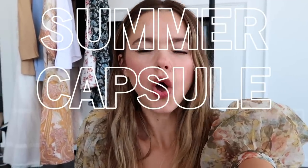Today we are going to talk about summer capsule wardrobe. A capsule wardrobe is basically a mini wardrobe that you build with very versatile pieces. These are key pieces that you build your outfits from. So you want to invest in those, and every season you build your capsule that is the skeleton and the base of your outfits for the season. You want to make sure that those items are ones that fit you well, that you love to wear, because you'll be wearing them a lot.